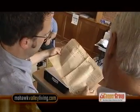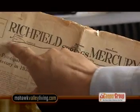The Richfield Springs Mercury is a good old-fashioned hometown newspaper that had its first publication way back in the late 1800s. Fortunately for all of us here in the community, this newspaper was resurrected a few years ago by J. Bernhardt. Now his son is the associate publisher and is running the business. Thank you very much for stopping by.